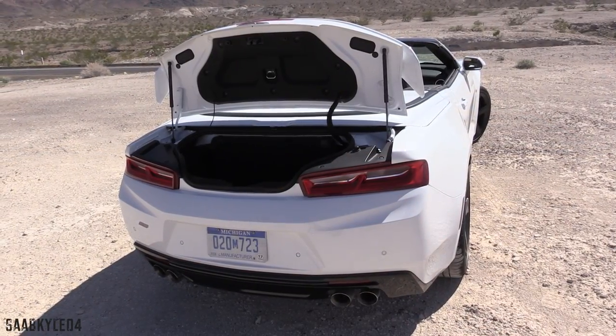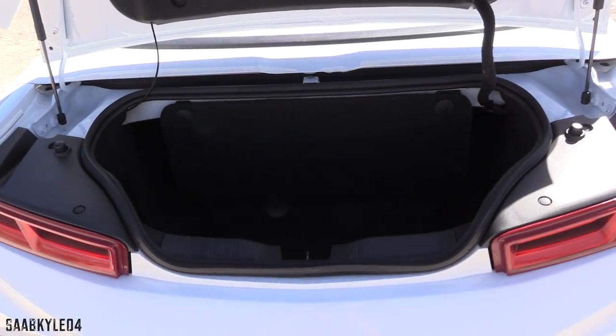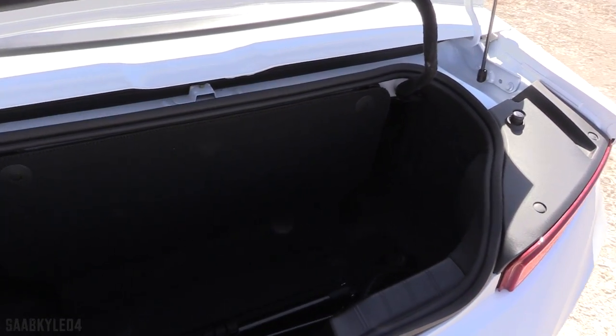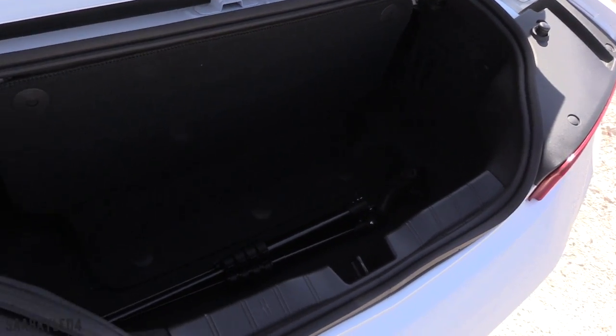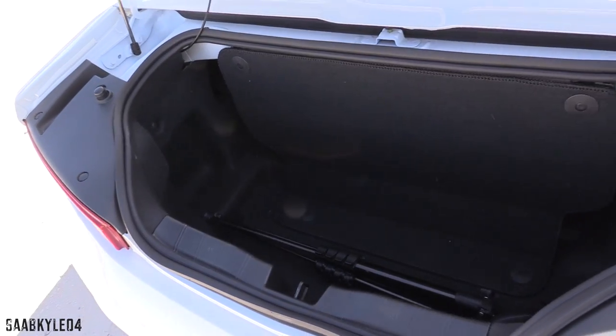Like a lot of convertibles, probably the biggest downside of the Camaro convertible is going to be trunk space. You obviously have less than what you would have in the coupe. I'd guesstimate when the top is down, you have about half of what you would be able to use otherwise. So you trade a little bit of practicality for the open air enjoyment, which is definitely fine. I mean, you have the back seat space for storage if you need it.